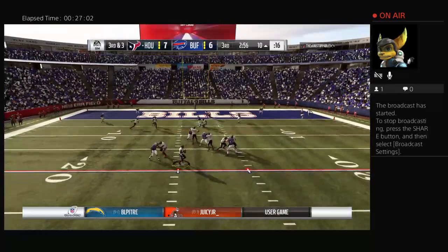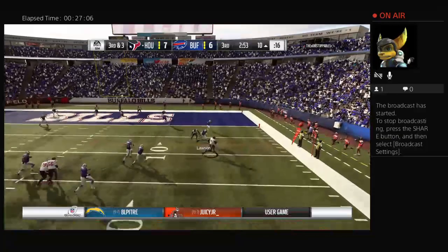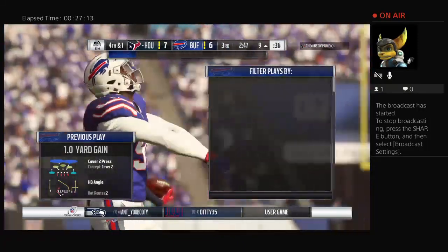From the gun, here's Watson. Escaping the pressure right. He can run for it, and he will. Only able to get back a yard for his efforts, and that leads us to 4th down.